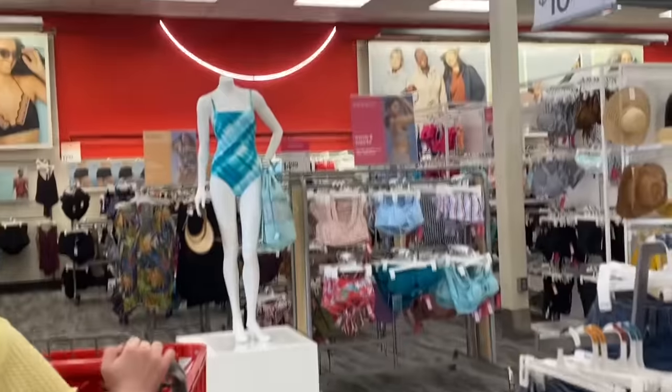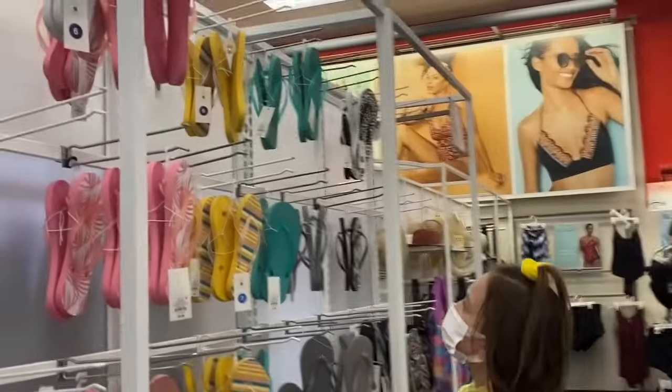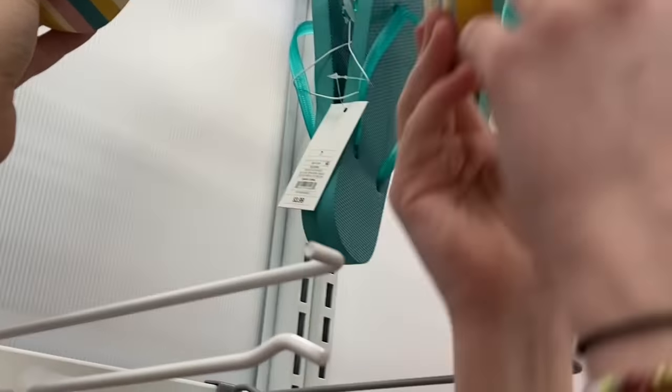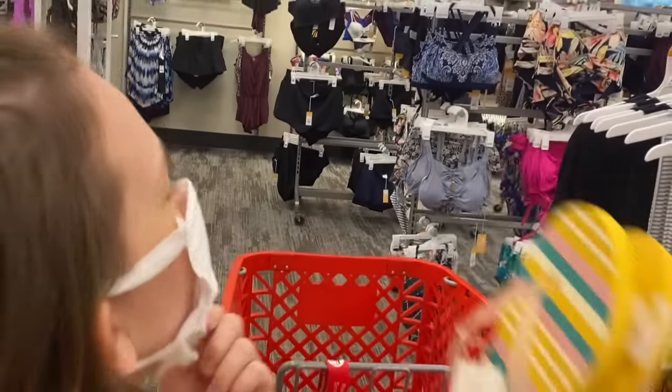Okay, you better step up your game then. It looks like bathing suits. I have really cute yellow flip-flops. Ooh, those are adorable. These are an 8. I need like a 6. A 6? Oh, there's a 6 right here. Yes. And we'll just put you down here. Perfect. Oh my gosh, they smell so good. Like, oh my god, I love the smell of new sandals. Me too. It smells like summertime.